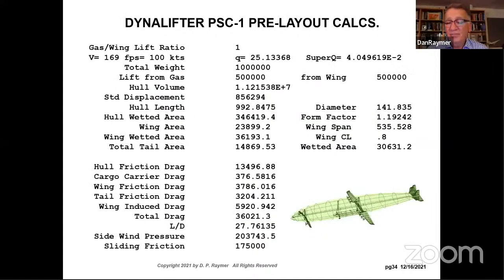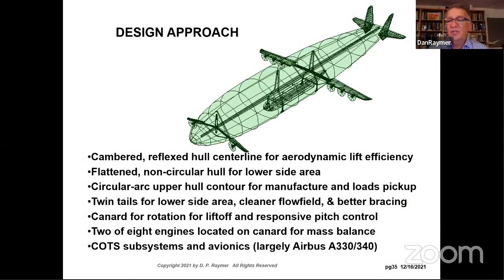So with that, then I did a layout. I'll talk about it later. I started out with some preliminary calculations. I wrote a little spreadsheet to put this stuff together to try to estimate the whole volume based on the lift, and I won't go through all the calculations. The design approach looked like this. I did use a flattened ellipse.